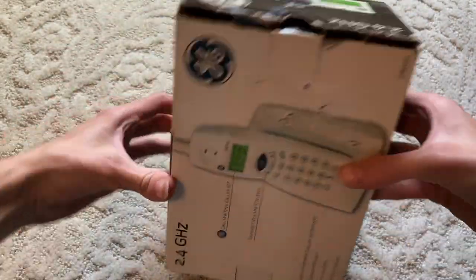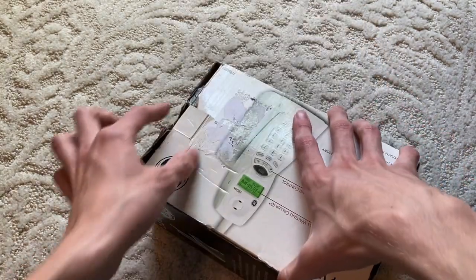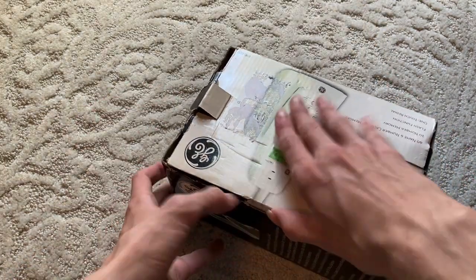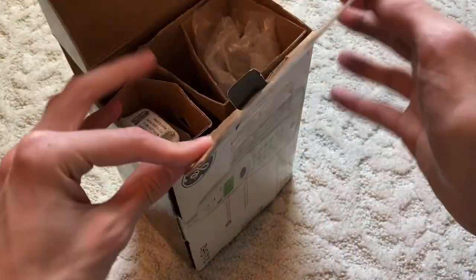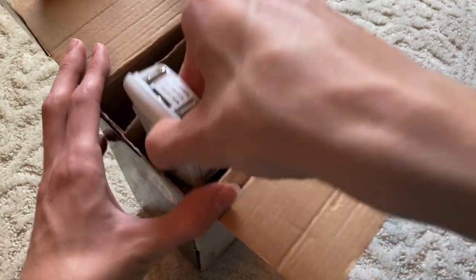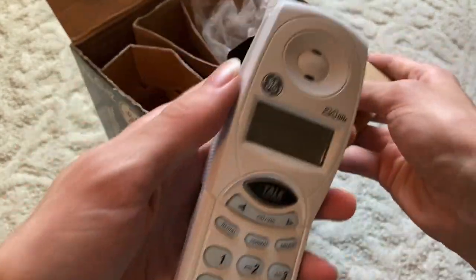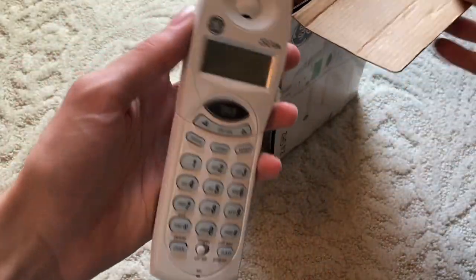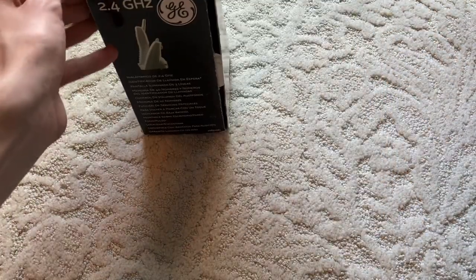today. The box, unfortunately, is not in very good condition, but the phone itself appeared to be unused. So let's take a look. First is the handset, which I went ahead and took out in the store to make sure that everything was in good condition, and then I didn't want to take out anything else because it's packaged up like this.